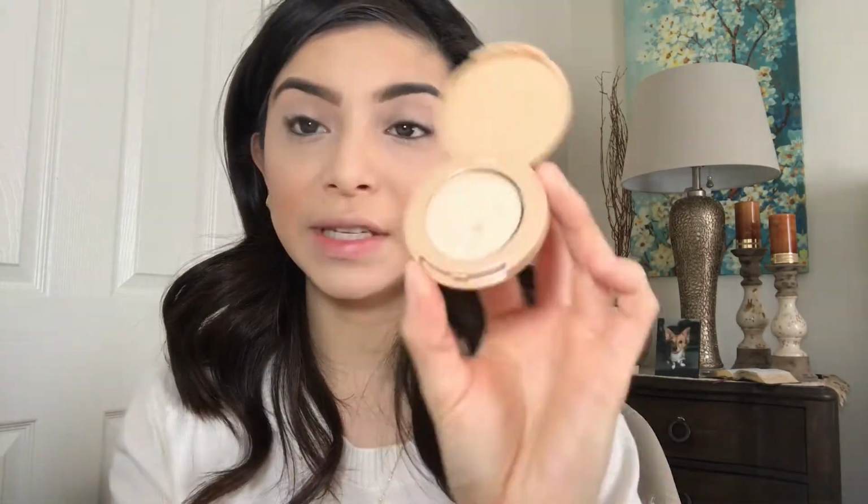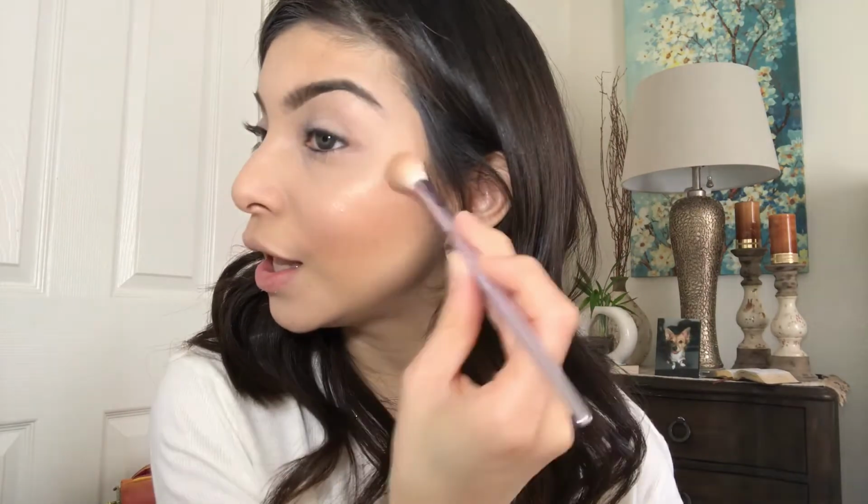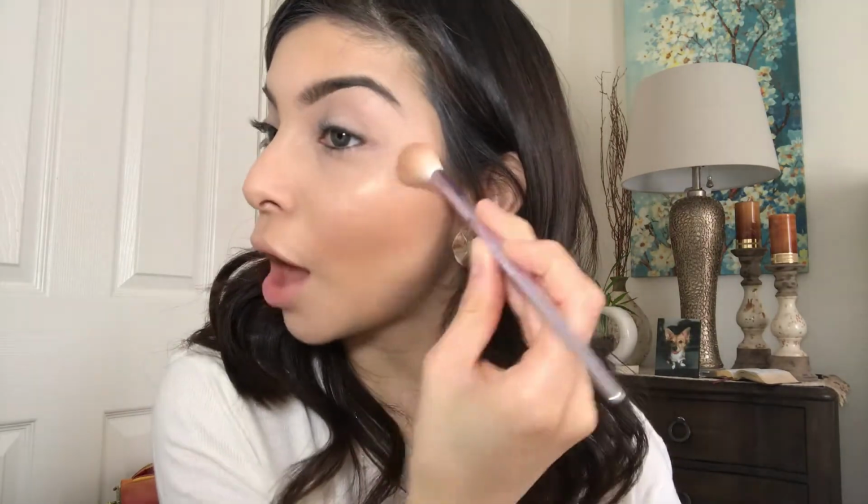And for highlighter, I'm going to be using my Tarte Exposed Highlight, and this one is absolutely stunning as well. I love it. I've been loving it so much, and it's absolutely a beautiful highlight. And I'm just going to be taking my Wet n Wild brush. I've been using the Wet n Wild brush for quite a while now, and I've been loving these brushes so much. So I'm just going to highlight above my cheekbone. This is so pretty. I love this so much.